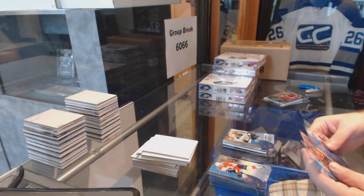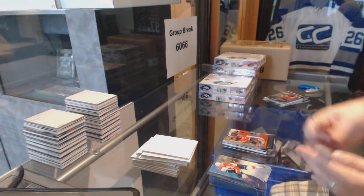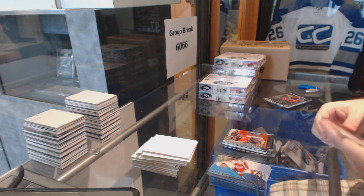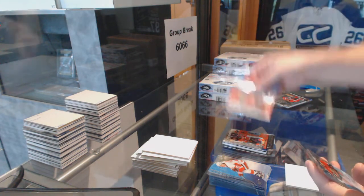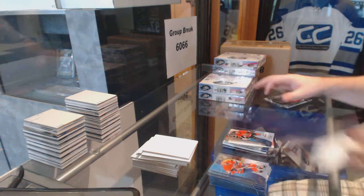We've got a $6.99 Connor McDavid World Junior Championship insert. Connor McDavid. Nick Ritchie for the Anaheim Ducks Global Impact. $14.99 Ice Premieres of Matt Puempel.